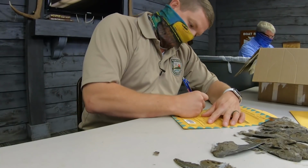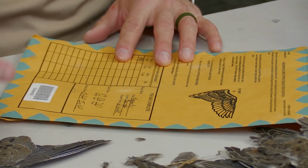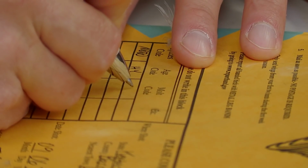So we will record our first wing. We will code it as a mourning dove. The age, we said this was a hatch year bird, a juvenile bird. So we record it as a hatch year, and we said that the molt was the 3rd feather. So we put 3.